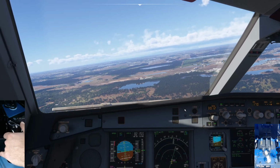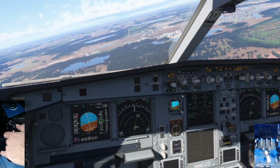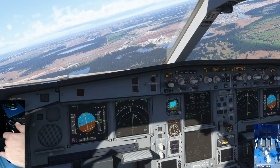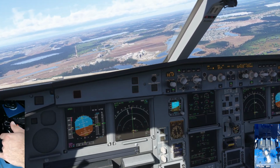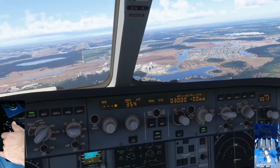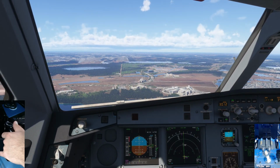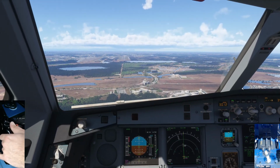Let's hand fly it here. I'm going to go autopilot off. We're going to go flight directors off. Flight directors off. Speed managed. We'll set 3,000 for the go-around. Should have done all that first. 3,000 is set. Gear down. Flaps 3. Bird on. Runway's in sight.